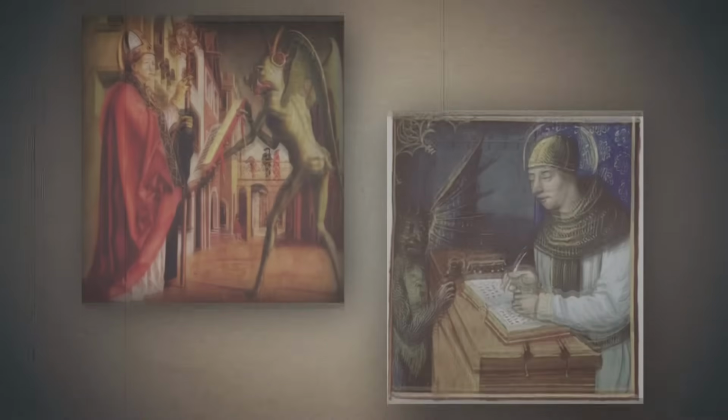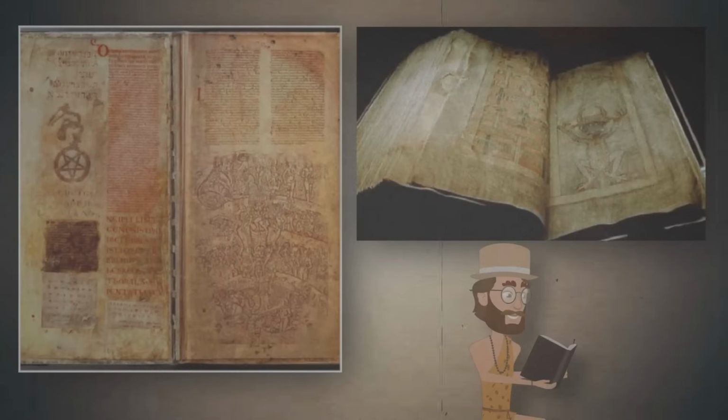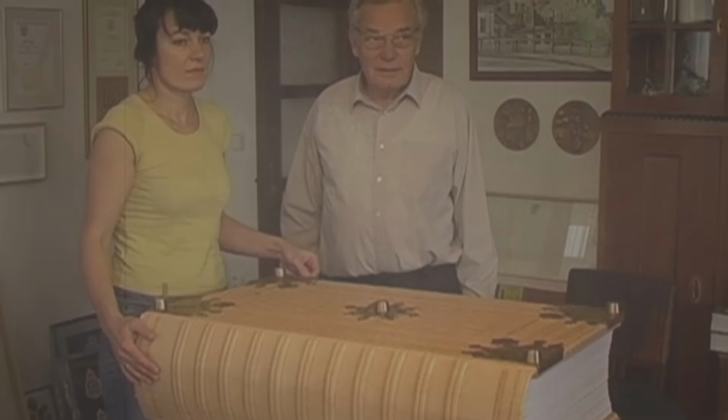Legend has it that the Codex Gigas was written by a monk in one night with the help of the devil. What does this mysterious manuscript hide? And is it possible that its pages contain encrypted keys to ancient knowledge that came from outer space? The Codex Gigas remains one of the most mysterious artifacts of antiquity, which we will definitely study someday.